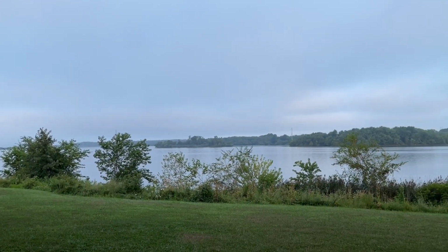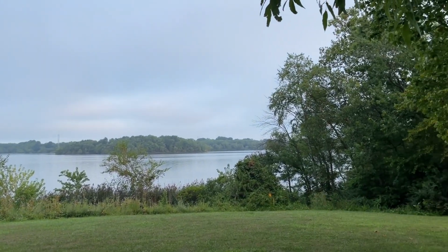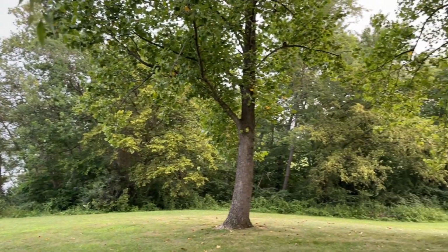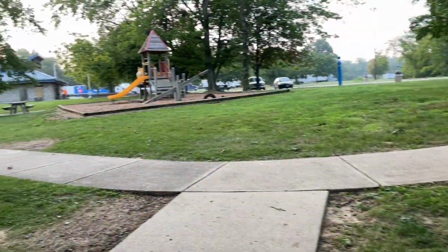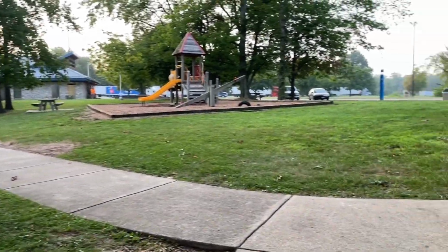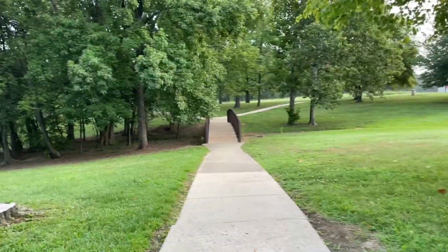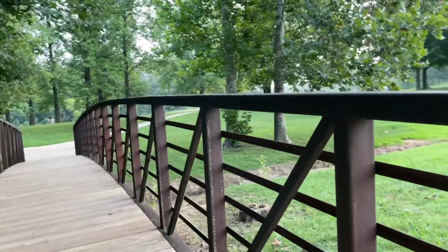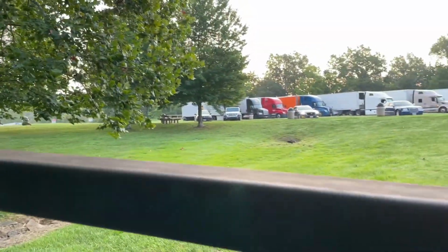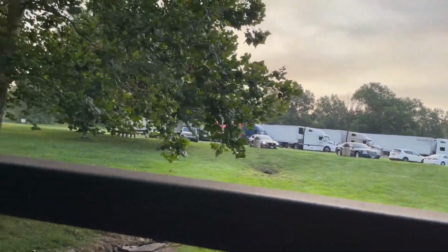It's very early in the morning still, so there's not a lot of light. I haven't had any problems sleeping overnight in Illinois rest areas. I've stayed at two so far, and both have been clean and quiet. Yes, you can hear the trucks at this one, but that's to be expected at a rest area.